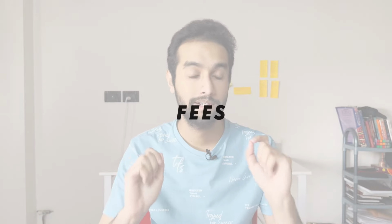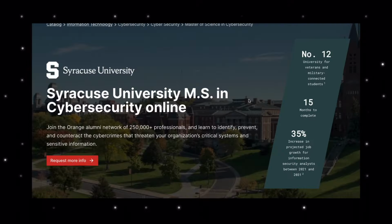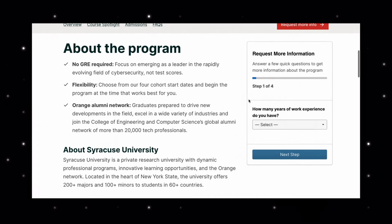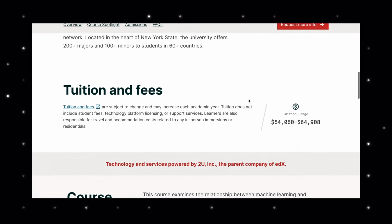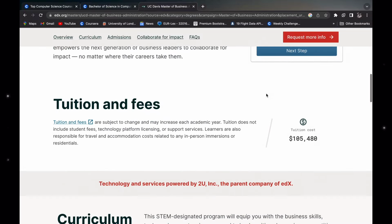Now, talking about the next section, fees. Comparatively to the physical universities, the online degrees offered by the same university will be cheaper. Now, for American universities, you might end up paying $200,000 for a physical degree, but in an online version of that, maybe not the same degree, but an online version of the degree of the same field but from a different university might cost you around $46,000 or $50,000.